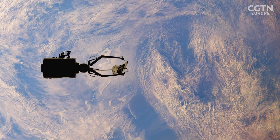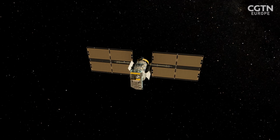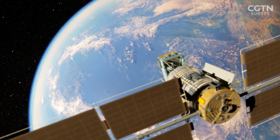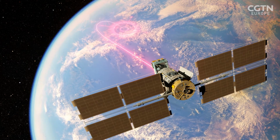In the long term, it would make sense to reduce the amount of junk that gets there in the first place. Ideas include a tax on launches and charging fees for the duration of a satellite's time in orbit. Eventually, all spacecraft should be able to deorbit themselves if we are to avoid our nearest region of space becoming a no-go zone for future generations.